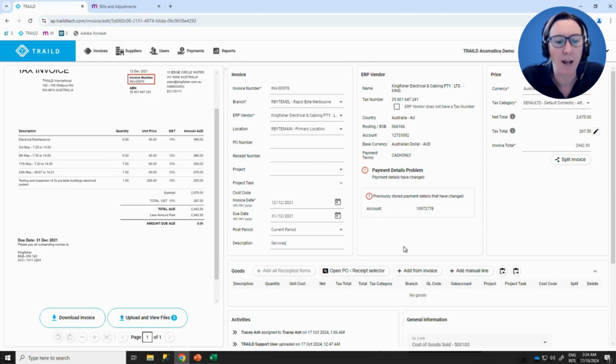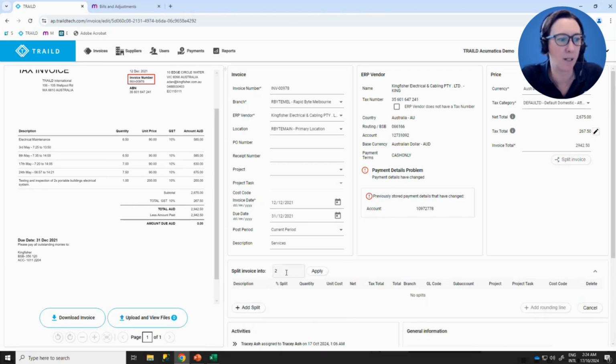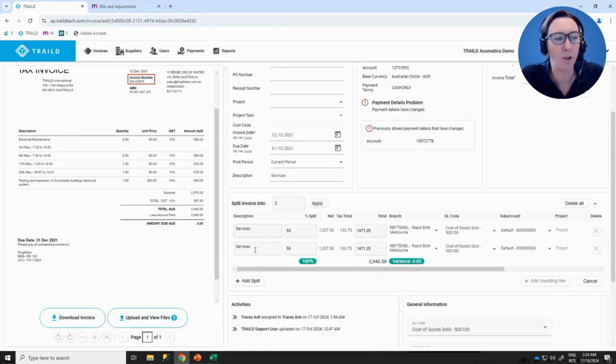So what do we do now for our lines? There's a bunch of different ways we can manage non-purchase order lines. We could choose to split this invoice at a header level. That's quite useful if you've maybe got a stationery bill that you want to split across two different departments. I can split my invoice and say how many ways I want to split it. I'm going to split it 2 ways here. It's going to add 2 lines using the description that I'd applied at the top, 50-50. Of course, I can change these and say 55%, 45%. You'll see that the values are automatically updated and you can allocate the appropriate general ledger code, sub-account and project that you would need to.